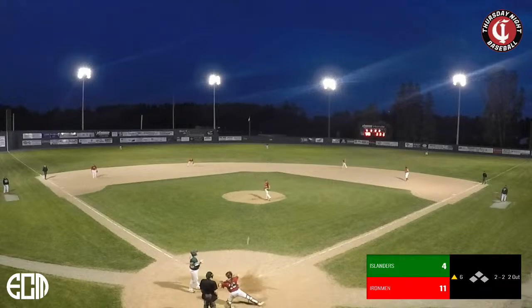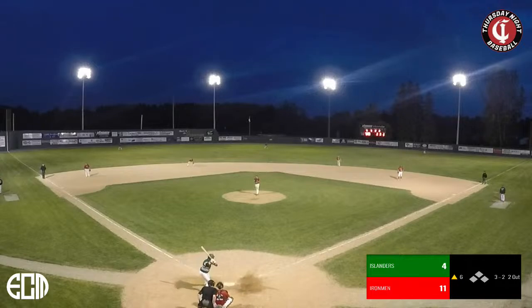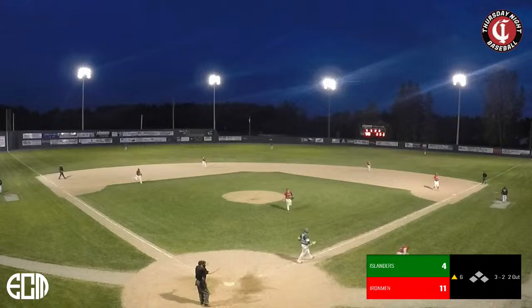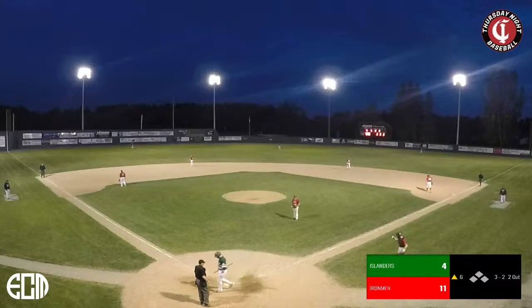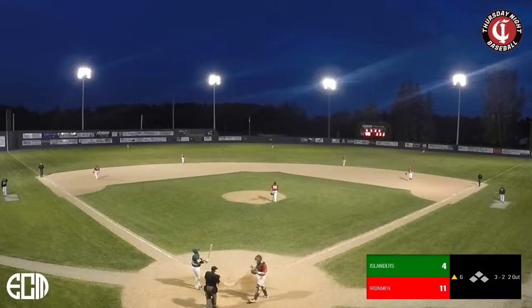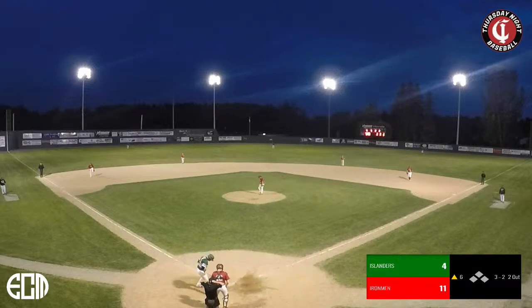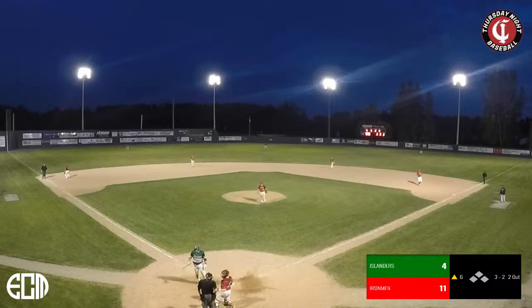And that's outside for a ball. So full count now here. McLaren. And that is fouled away at the plate. Lester, up until this point, has allowed 4 runs on 6 hits. The Ironmen have committed no errors behind him. McLaren, to this point in the ball game, is the only batter he walked, and it was a bases-loaded situation. 3-2 again, and that is fouled off at what probably would have been ball 4.